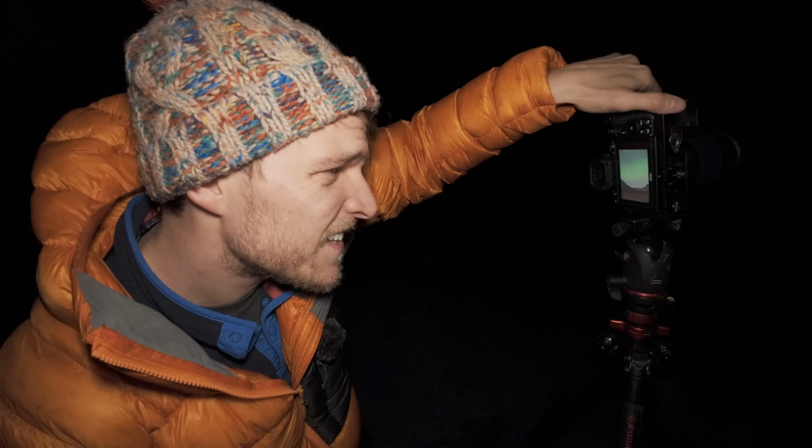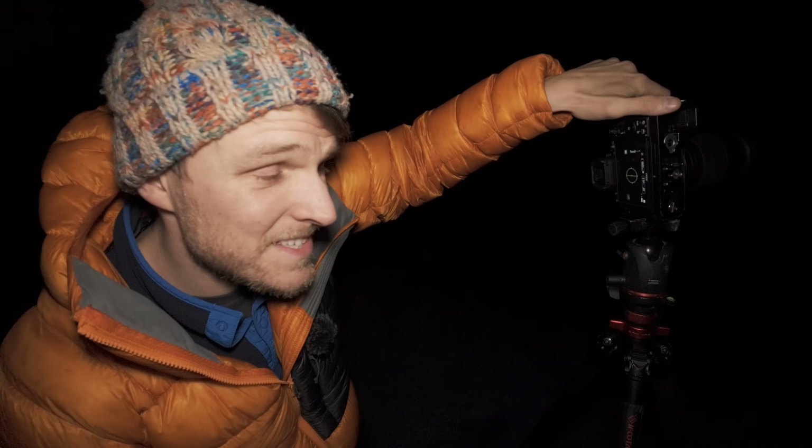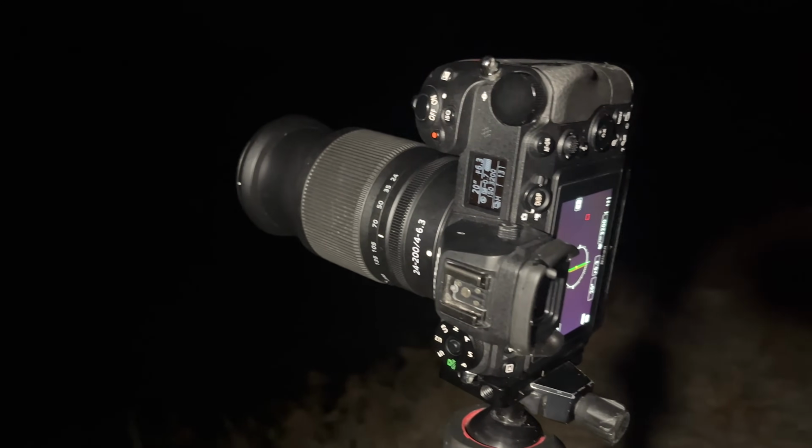I'm set with a 20-second exposure at f6.3. I don't have a choice. I haven't got the best lens in the world for astrophotography or shooting the Aurora as it is this evening. And on top of that, I'm zoomed in.